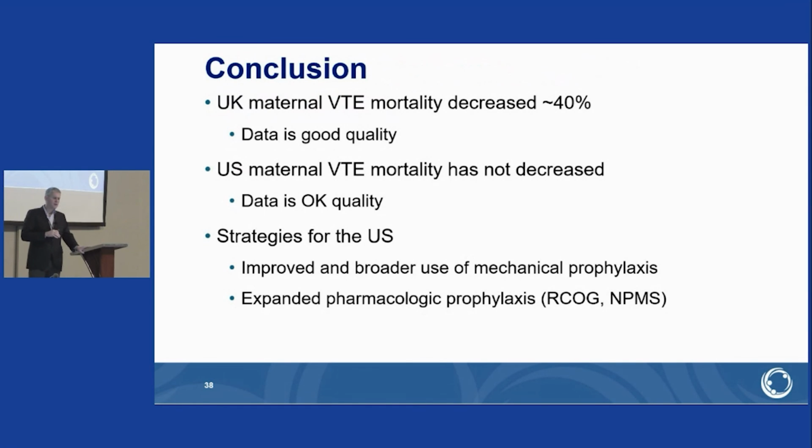So I'll conclude, my take from the epidemiology is that, when you look at the UK, they've seen a 40% decrease in mortality from VTE, and the data is good quality. Chart reviews, clinical information, it's really gone down in the setting of rising risk. In the US, maternal VTE mortality has not decreased. I think you can say it's either stayed the same or increased slightly. Our data, it's not as good as the UK data, it's administrative data. But it doesn't seem like we've made the same improvement that people in the UK have made.